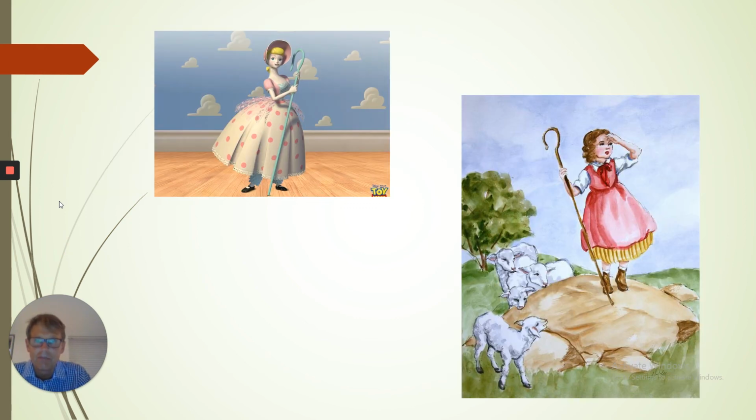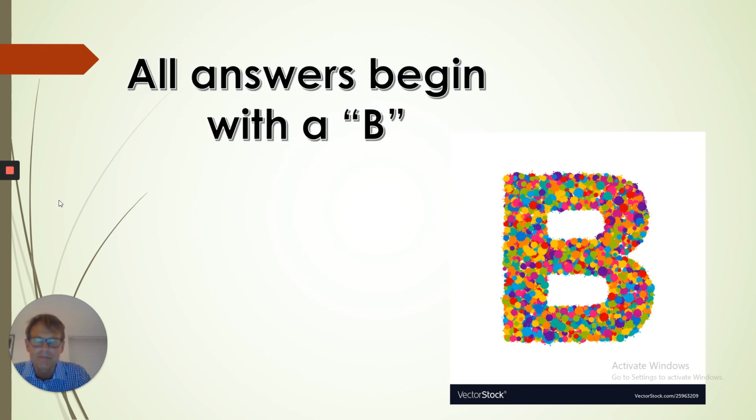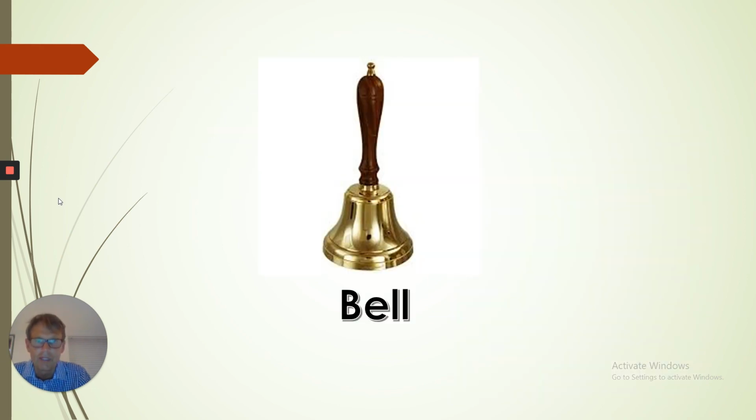And Little Bo Peep had lost her sheep. I don't know why she can't find them, because they're right next to her in that picture, aren't they? Silly Bo Peep. Final section, all answers begin with B.